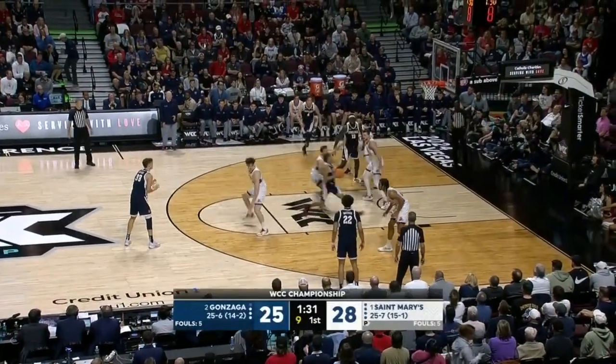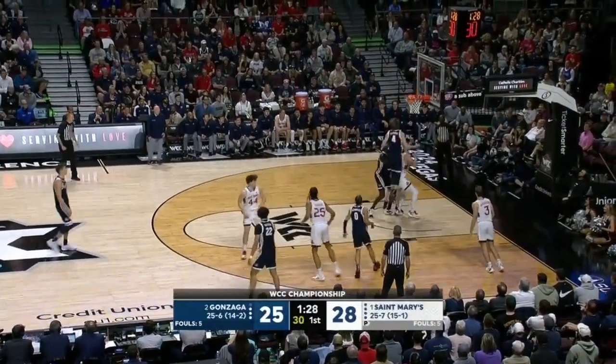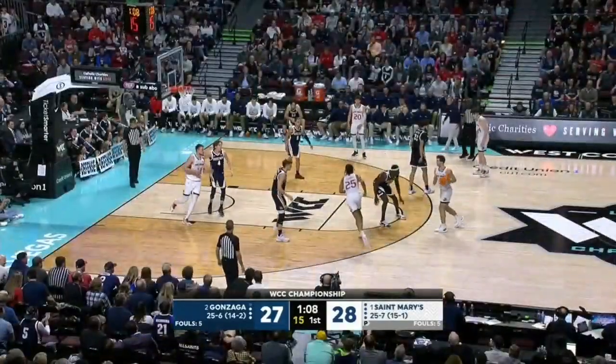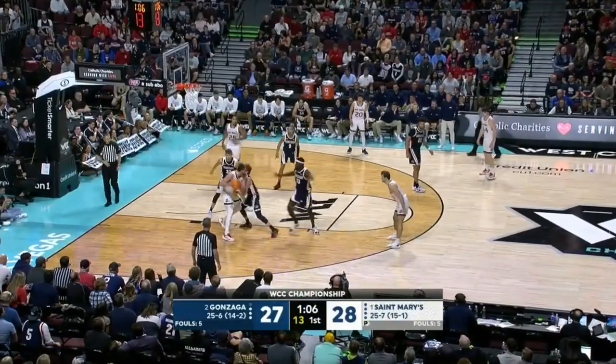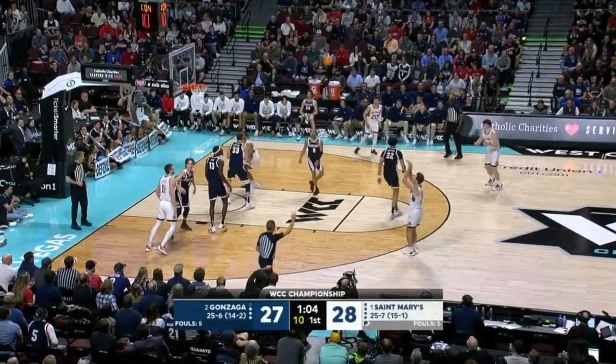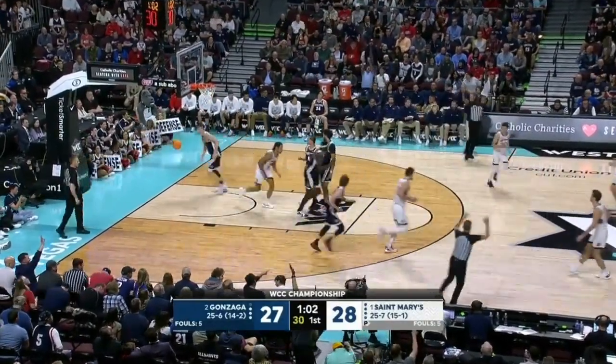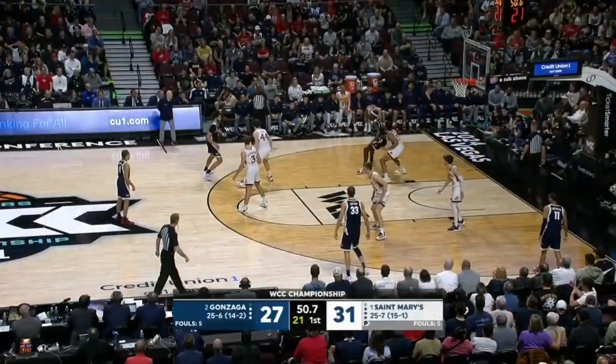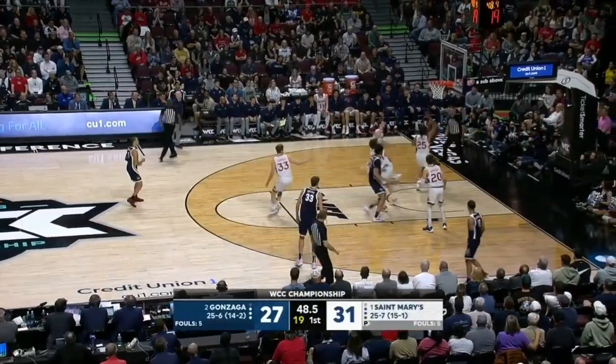Nemhard and Ike, that 2-man game, which has just worked so beautifully, and this time it's Nemhard's turn to score. Both of them transferring into the program, trying to figure out the culture and how they have to partake in it. Well, they left Marshallonis wide open, and Randy Bennett wants a timeout after the made 3. And without Saxon down there, Ike, you figure, is just going to go.